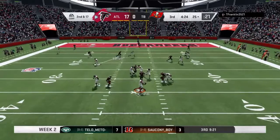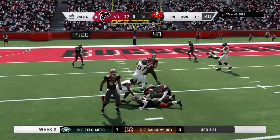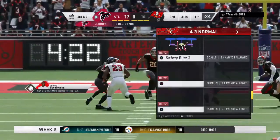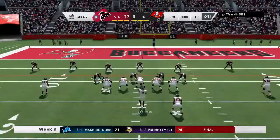Looking to throw. Fields. This complete to Jones. And he's brought down just outside of the 10 at the 11. They get 14 back, but it leads now to a third down, in need of a conversion on third down.